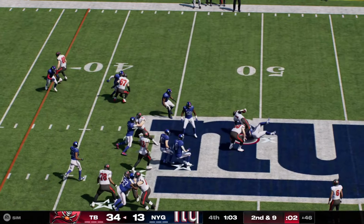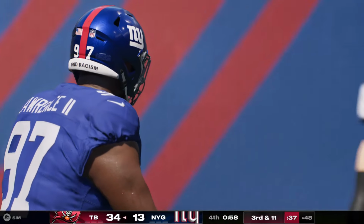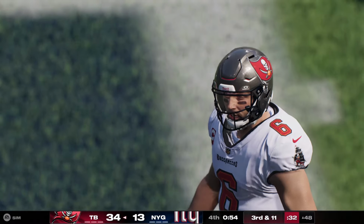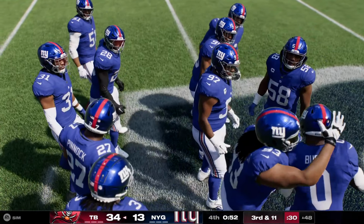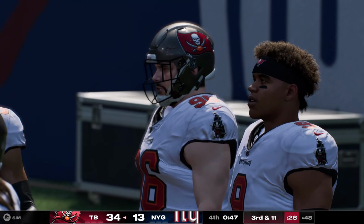Opting to run again here with White. And he is going to be stopped cold behind the line of scrimmage. They wind up losing a couple there, so they go behind the original line of scrimmage, and now 3rd and 11 coming up. Hey, a lot of points have been scored in this game against them, but tally that one on the side of the defense.